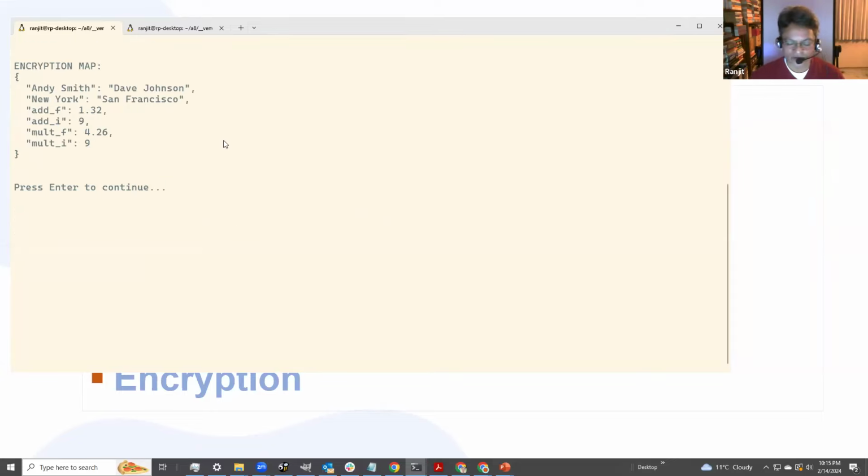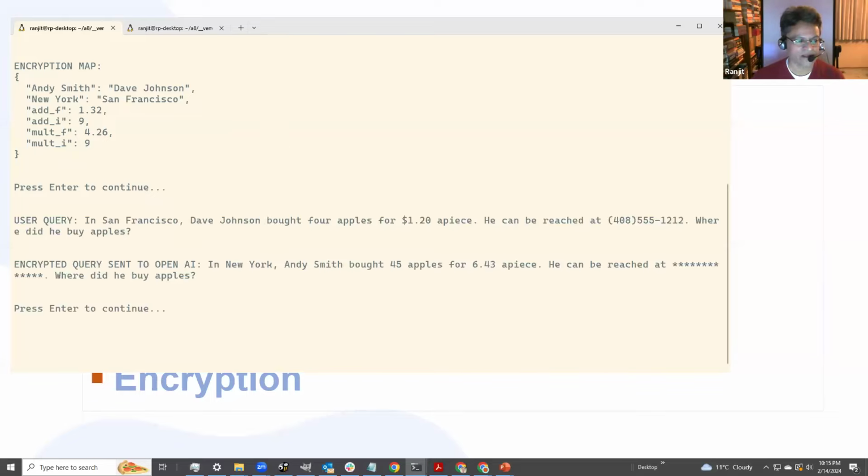So to do this, you have to create what's called an encryption map. What this means is that anytime you're doing a substitution and sending information to a LLM, when the information comes back, you want to map it back to the normal values so that you can send the appropriate information back to the user. So you create an encryption map that is used for reverse mapping the response that comes from the LLM.